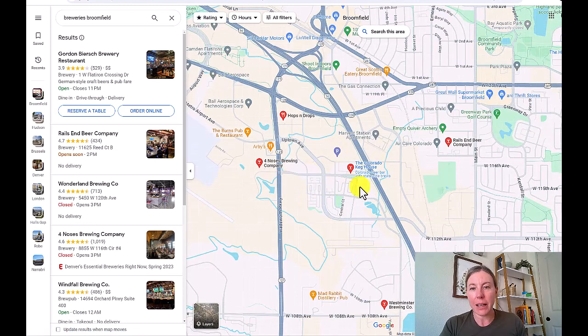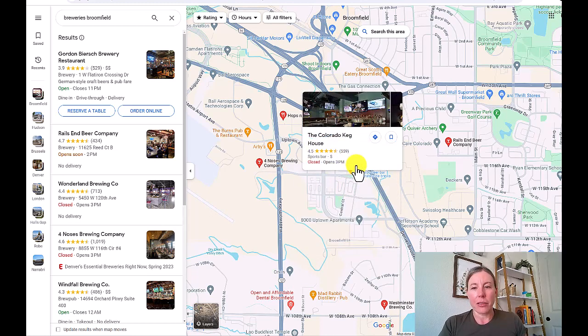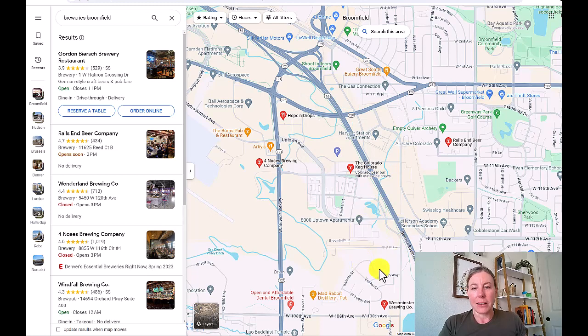And this area is actually a really great area to go hang out, eat, drink. There's quite a few restaurants in there that did not come up, funnily enough. The First Bank Center is here, but they are demolishing that. But this little area has turned into, I guess, the central area of Broomfield. It's small, but there are good restaurants, and that Colorado Keg House is a great place.